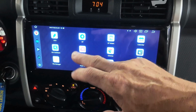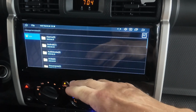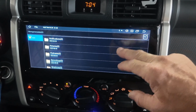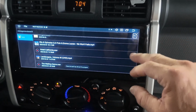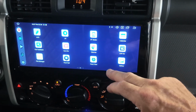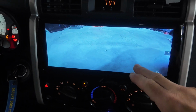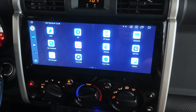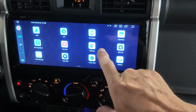But here it is. Like, here's some of the features. This is your storage for your files. Like, you can go in and upload files. There's music, videos. There's videos on here right now, and I'll show you that in just a second. Let's see, home. And here's the front view camera. It's just pointing down at the concrete in front of me. I have it set as a front trail cam. If you're riding on the trail, that's the front view. That's your file manager, Bluetooth.